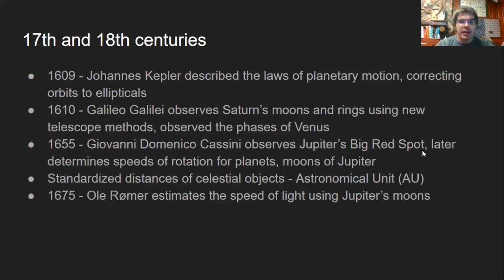So now you get into some things like the Renaissance, and moving forward after the Renaissance comes the Enlightenment era. And so in 1609, Johannes Kepler described the laws of planetary motion. So he got us the next step after the heliocentric model, describing orbits as ellipticals and showing that planets follow an elliptical motion.